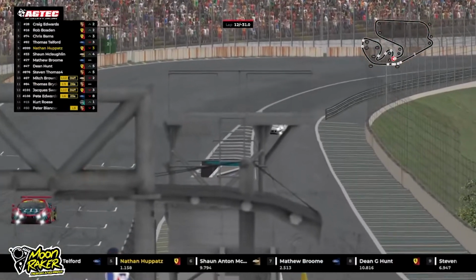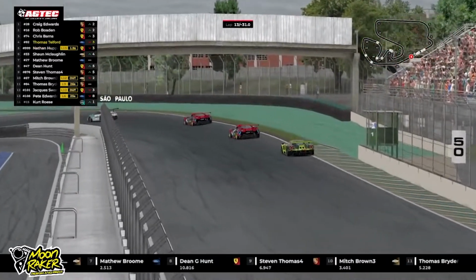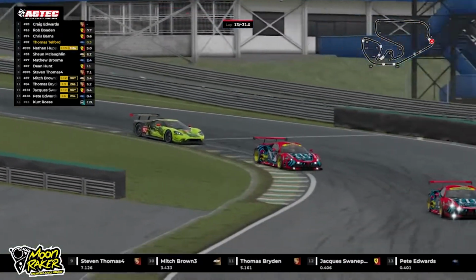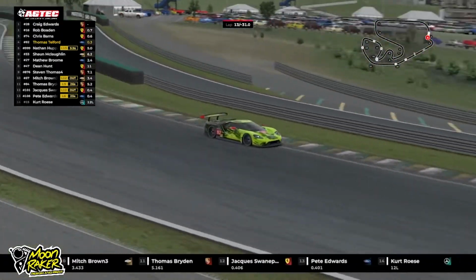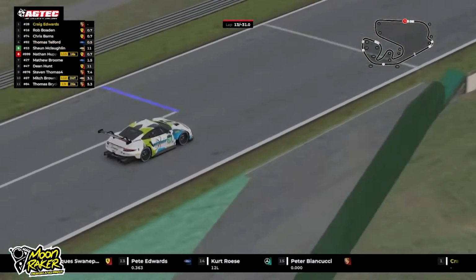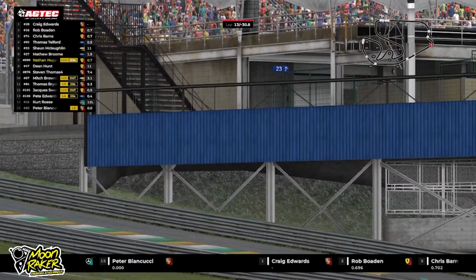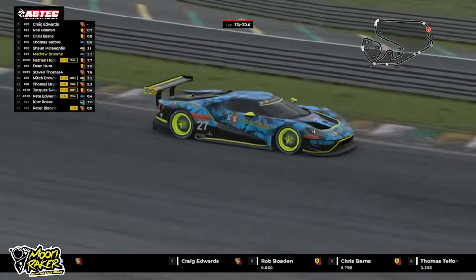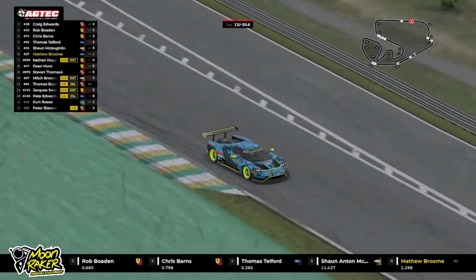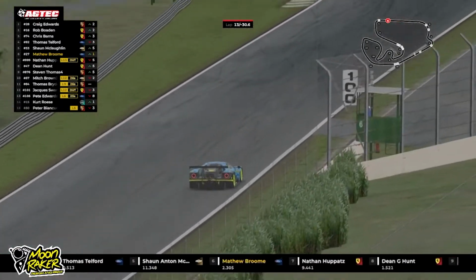But we've got Nathan only 1.1 behind Telford, and he comes into pit, so tanked SRT boys 2 and 3, which is huge points for those guys. It's fantastic. Craig's pulled a little bit of a gap out there. Nathan's in the pits. It's like everyone's sort of around the 10 second mark for pit stops, with the quickest one being 9.8 of Peter Edwards.